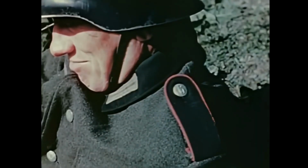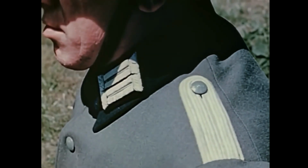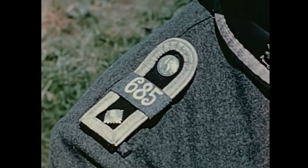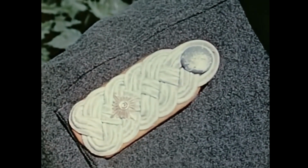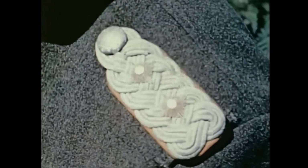Now let's review. No pips for the private, the 2nd lieutenant, the major. 1 pip, 1st sergeant, 1st lieutenant, lieutenant colonel. 2 pips, master sergeant, captain, colonel.